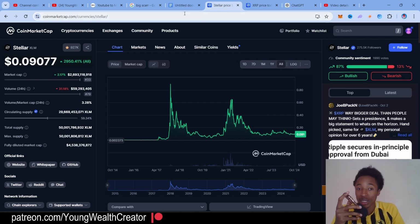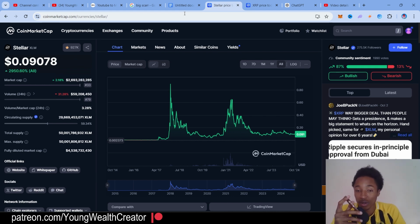They can both do what each other does in 3 to 5 seconds, with cheap fees and all of that. We know that XLM is more focused and zoned in on personal P2P transactions, and XRP is more focused on B2B transactions. But just because they are more focused on those transactions, it doesn't mean they can't do vice versa. They can both do what the other one does. So at the end of the day, it's a very interesting scenario here.